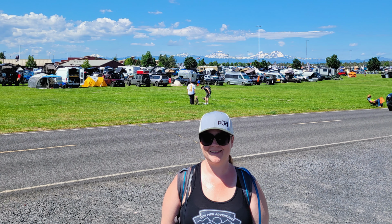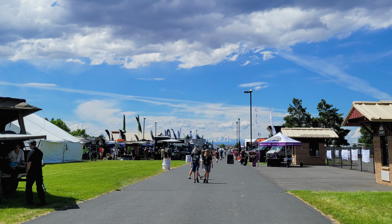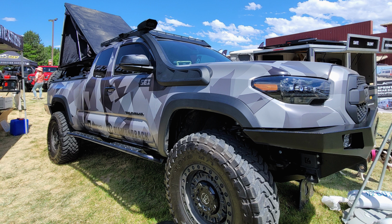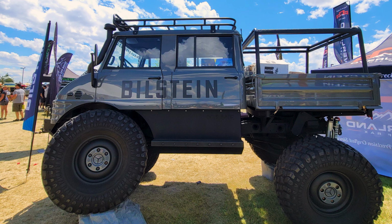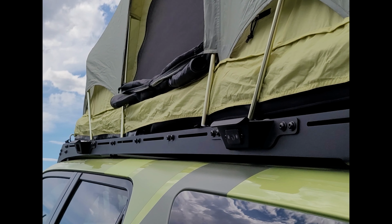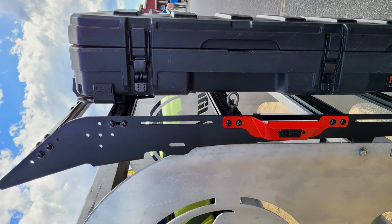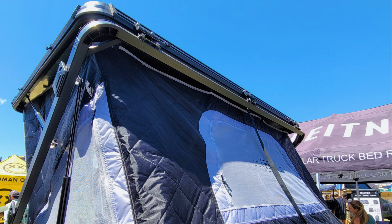In early July 2022, we took a 3-hour drive to Overland Expo PNW in Redmond, Oregon, in search of a rooftop rack for a 2018 Toyota 4Runner. Also to research rooftop tents.